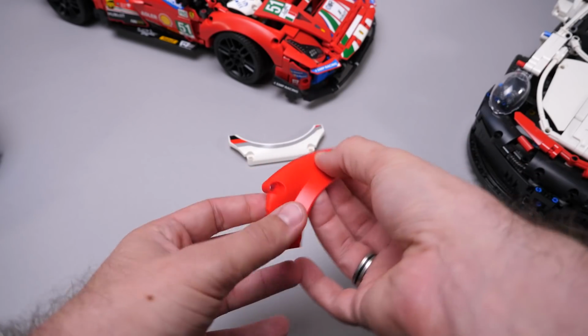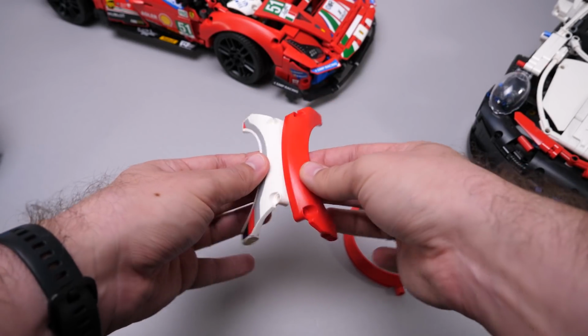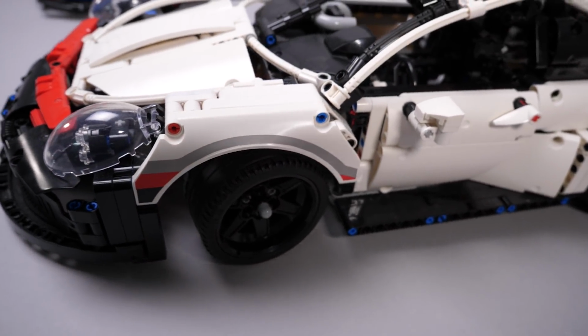The fender panel was different there as it has a curved top and the distance between the mounting points is 10 modules, but the previous one that we see here has only 9 modules between the top mounting holes, the same that we had on the Porsche 911 RSR.